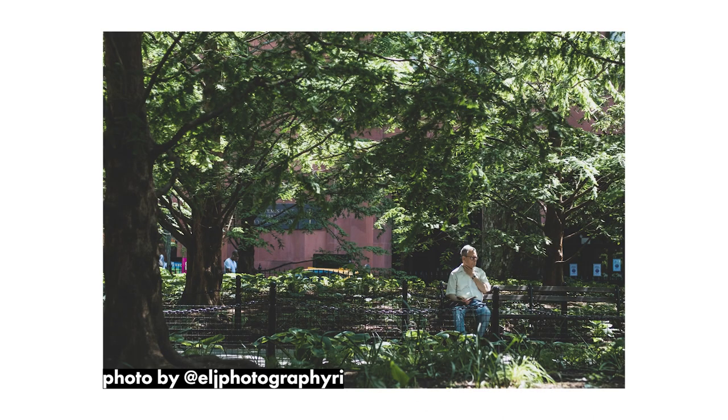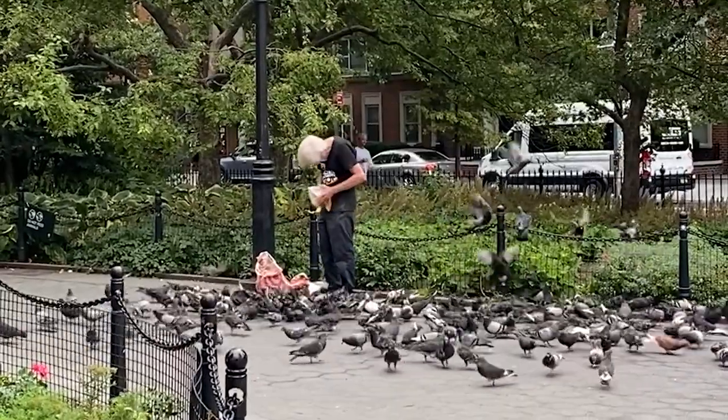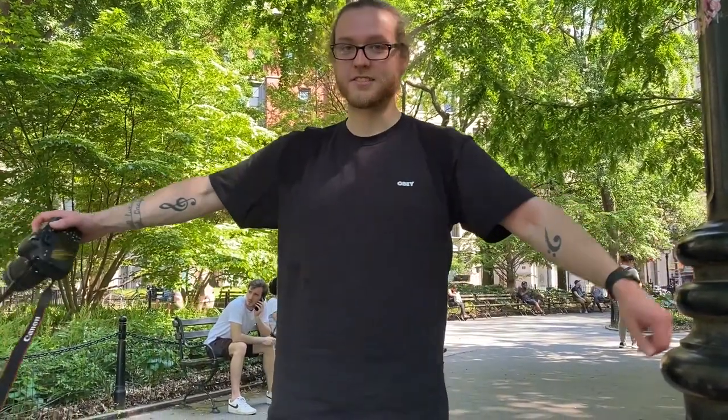Washington Square Park is such an incredible place for photography. There's so many different types of people, ethnicities, everyone's dressed super cool, and there's always just a ton of stuff going on. So this is always a fun spot to spend some time in. It was also super hot, and I made poor choices on both ends to wear all black and also wear a backpack.